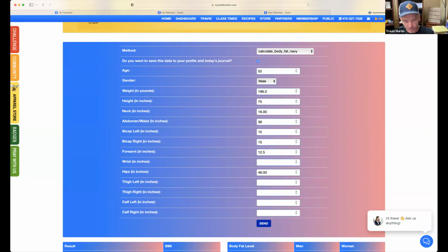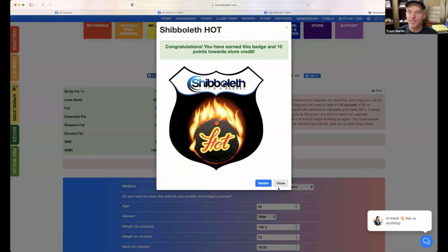You even have to put in your wrist so that it can pick up on whether you're ectomorphic, mesomorphic, or endomorphic. Hips, right around where your butt dimples are, thighs. Okay, so once I put those measurements in correctly, now I didn't measure, I'm putting in hypothetical numbers. So I click send. I got the hot badge.